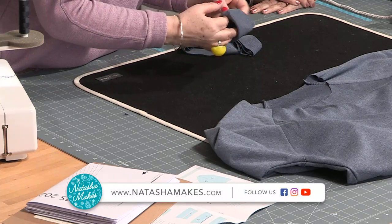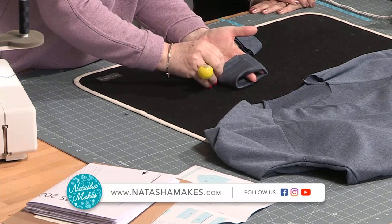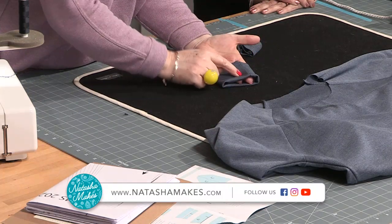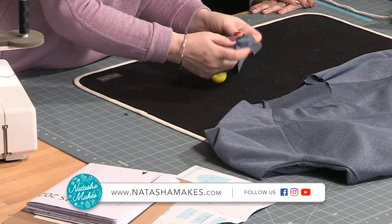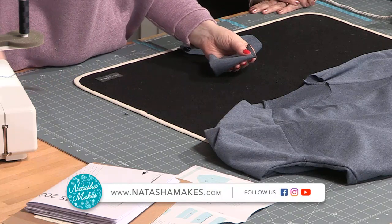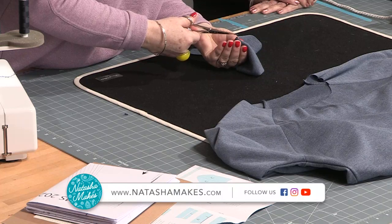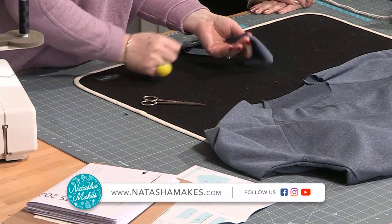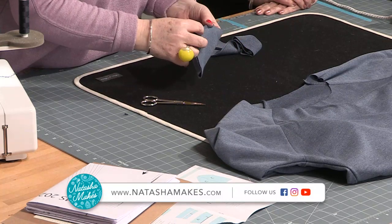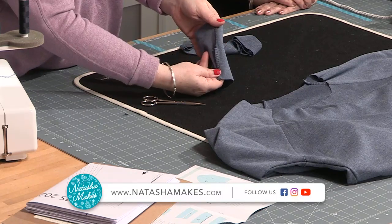But in order to reduce the amount of bulk here, we want half of the seam to go one side and half to go the other side. So if we do a crafty little snip, so if we fold it in half, you're just going to snip through your seam allowance there. It's not going to unravel. And then when you fold it over, you've got half your seam allowance going that way and half going that way. Can you see?